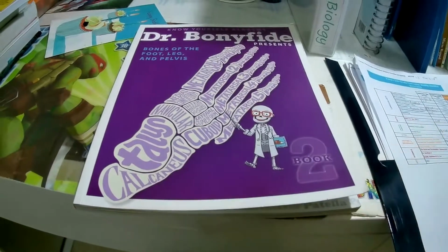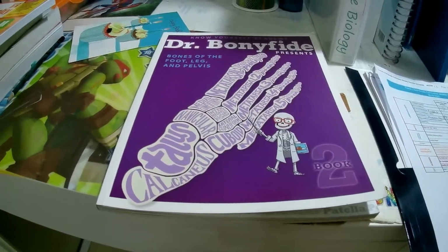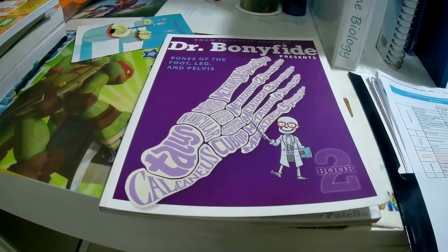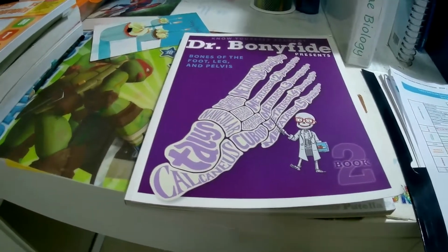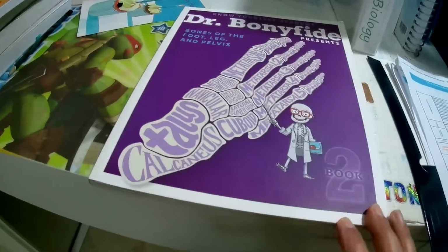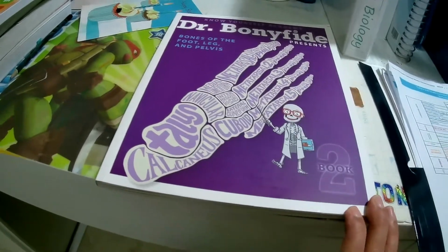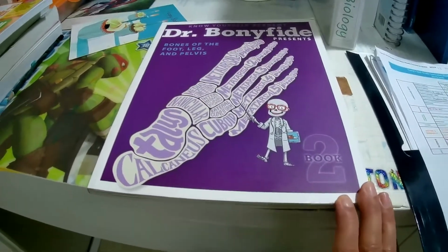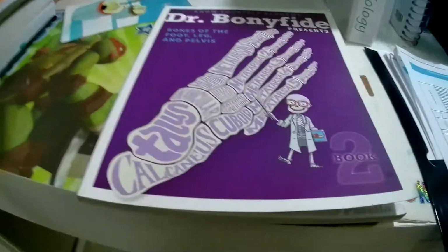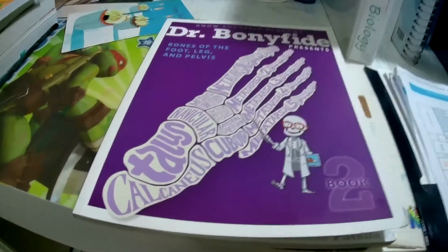Because he's doing it, I combine my science and history studies. And most of the people with multiple children do that, because if not, it will be impossible. But I just want to let you know that for second grade, this is very, very appropriate. So if you do want to do it and you're just starting, yes, you can do book one. Your child will truly enjoy it. But if you want to wait because maybe you're overwhelmed because you're maybe already doing a lot, definitely you can.